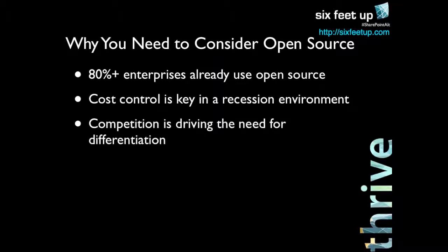So the area I want to focus on is looking at open source. Even if you don't know it, there probably is some open source in your enterprise today. A lot of the embedded systems, things running such as routers or switches, your voice over IP systems, a lot of those systems today are using open source software behind the scenes. Even storage appliances, a lot of the embedded systems are going to be a Linux or a BSD based type system.